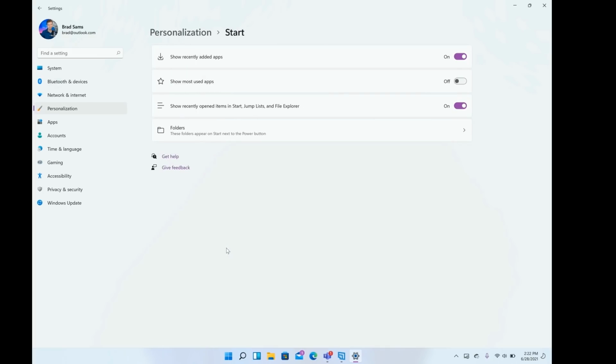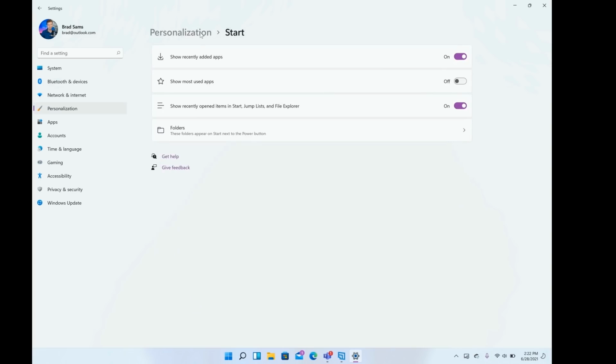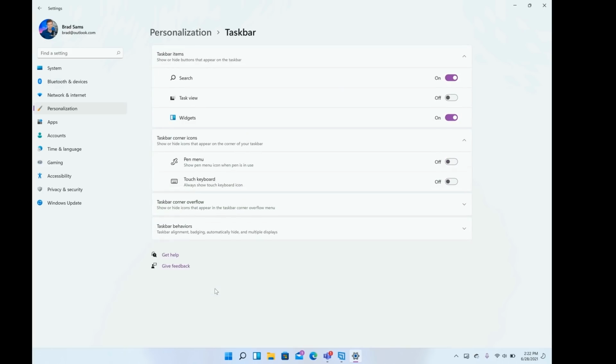Just diving again through here, some of the start menu personalizations, you can see things you can easily turn off and on. Again, those toggles might have been around since Windows 8. I can't quite remember, but they look very Windows 8-like. And you can see you can turn folders off and on. Again, these features all existed in Windows 10 and allowed you to customize your start menu, and they have moved over to Windows 11. And you can see the widgets here, and you can turn search off and on.